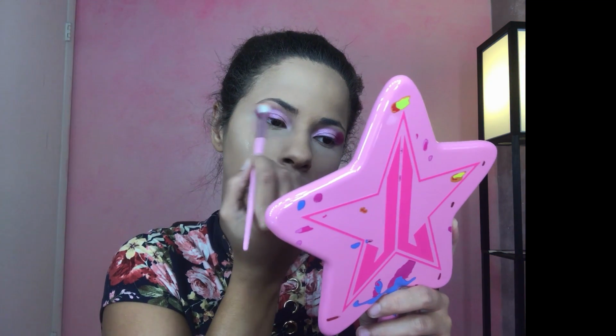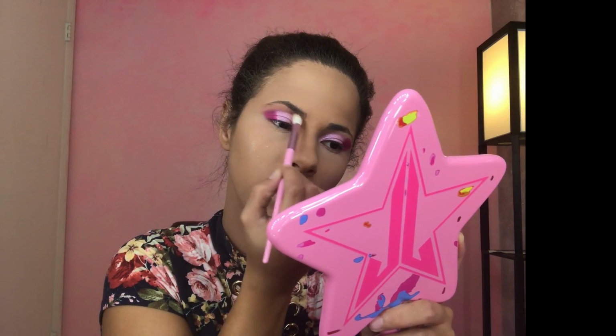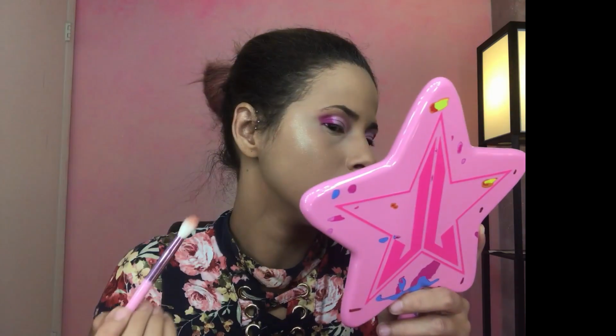Similar, so I'm just going back into Cake Mix from Blood Sugar, and I'm going under my eyebrow really good, making it blend really similar.